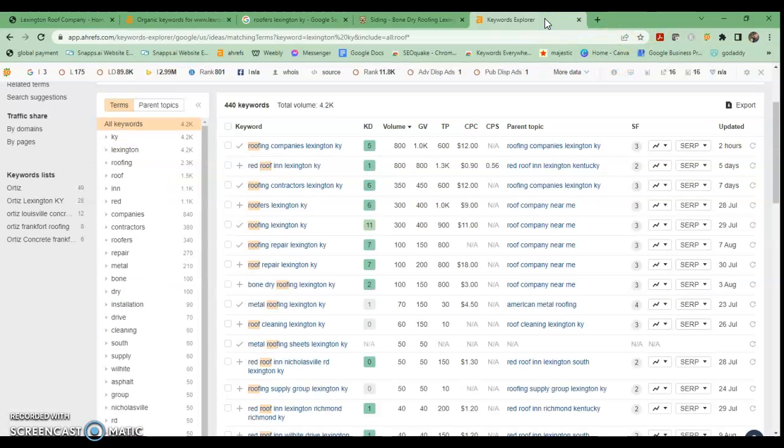I've put in these right here. This is for Lexington Roofing. So Roofing Companies Lexington, Kentucky is a 5 KD. That's how difficult it is to rank it, and it's a volume of 800. Roofing contractors, Lexington, Kentucky. Roofers, Lexington, Kentucky. And you've got a few of these. So just 5 of these keywords is a volume of 2,050, and that is insane.